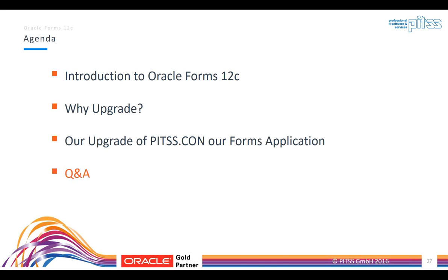Perhaps time for a couple more quick questions. Does Forms Builder in 12C still use Reports Builder? Is Reports Builder still available? Yes, as far as I know, Reports Builder is still available, but you've made it a lot easier to integrate BI Publisher. I think I'm correct with that, Michael?